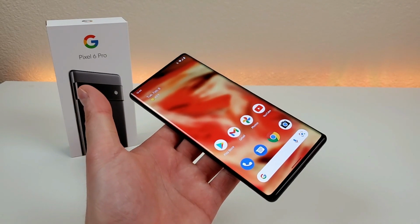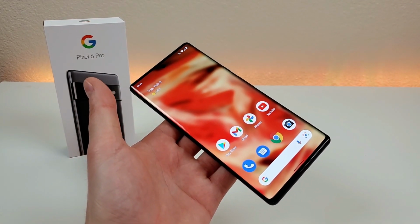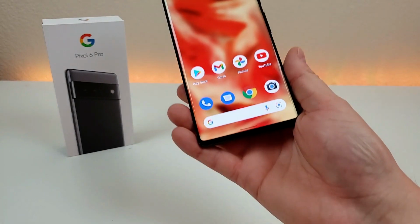Certainly curious to see what else they come out with this year, and I'm sure eventually we will be getting the Pixel 7 series.